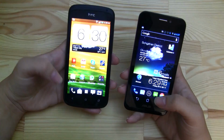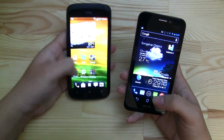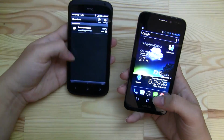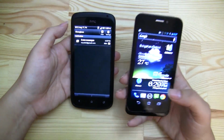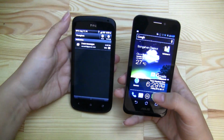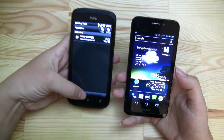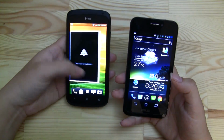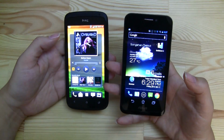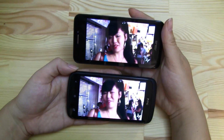Here on the One S, we have HTC Sense. So it's the very familiar kind of iteration with, you know, everything here. I actually don't like the app drawer as much as what ASUS has done. I like having the widgets here, but you can add widgets to the home screen and customize it yourself. I prefer the notification bar here. Each of these, I think, offers an extremely compelling use scenario. I have no problem with Sense, and I love vanilla Android, so I call this one a tie on the UI. Now what about battery life?